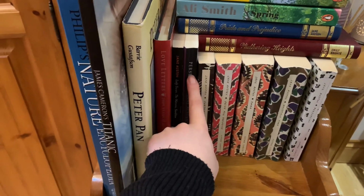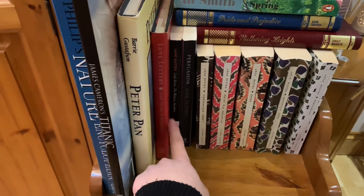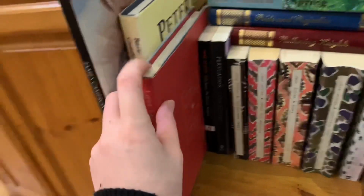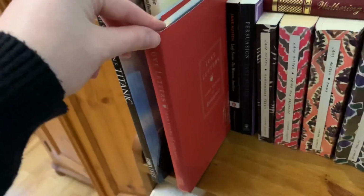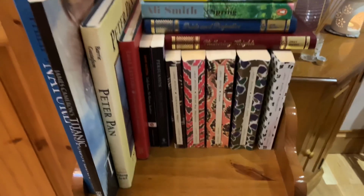And then I have another edition of Persuasion, which was the first one that my partner got for me, and then I got this one after because I absolutely loved it. And then I've got this, which is a collection of letters. It's just called Love Letters. This was on sale in Waterstones, and I just thought it was very cute. It's just one of those books that I was like, yeah, I'll pick it up. So that is the top shelf.